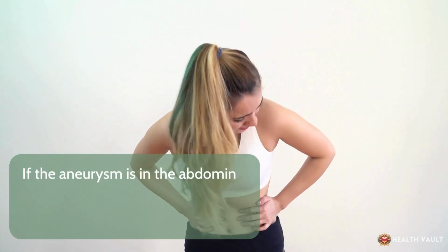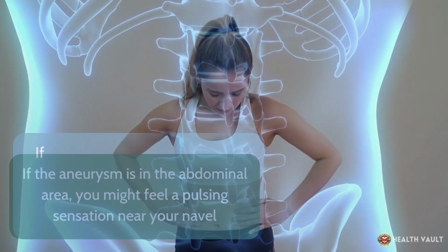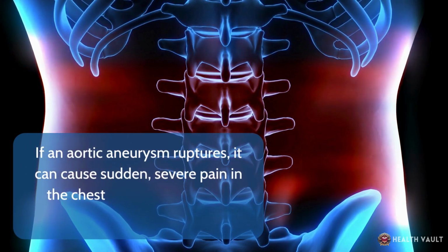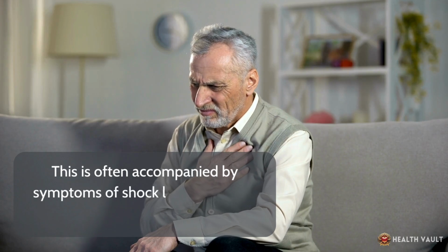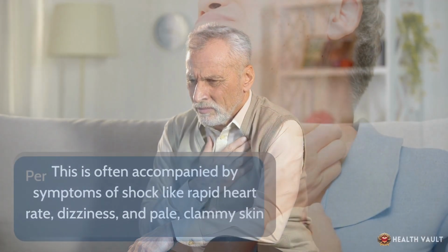If the aneurysm is in the abdominal area, you might feel a pulsing sensation near your navel. If an aortic aneurysm ruptures, it can cause sudden, severe pain in the chest, abdomen, or back, depending on its location. This is often accompanied by symptoms of shock like rapid heart rate, dizziness, and pale, clammy skin.